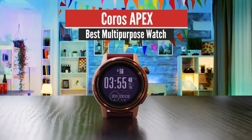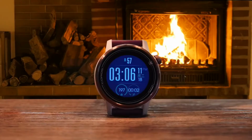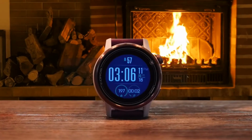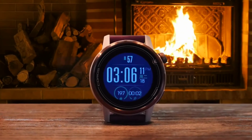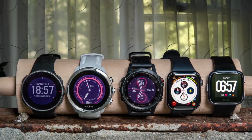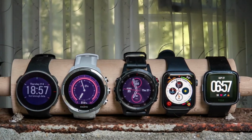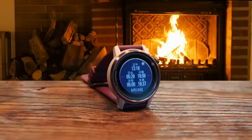Number 1. COROS Apex. Best Multi-Purpose Watch. The simple, smart design of this multi-sports watch hides a wealth of features to help runners, cyclists, swimmers, and other athletes track their performance and measure their improvements. The COROS Apex is a serious sports watch that's built for data buffs. Working on increasing your cadence? Want to check your training load for the week? It's all there at your fingertips.